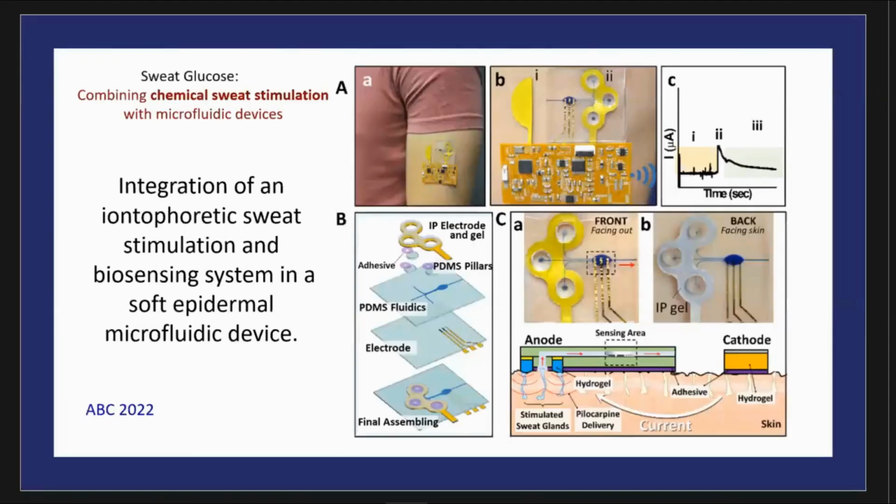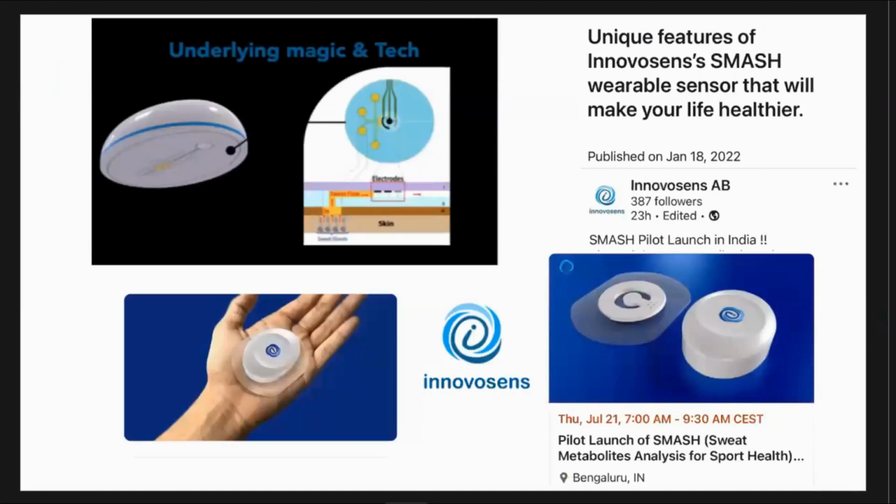We can also stimulate the sweat. Instead of exercise, we do a fluidic where we stimulate the sweat here with pilocarpine, pushing the sweat over the detector. So you see these 4 inlets with the iontophoretic sweat stimulation, and it's moving it over the working electrode, like this is glucose sensing. This is being commercialized by a Swedish company in Malmö, Innosense. You see the fluidic channel for the glucose sensing.